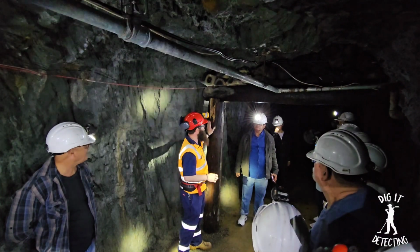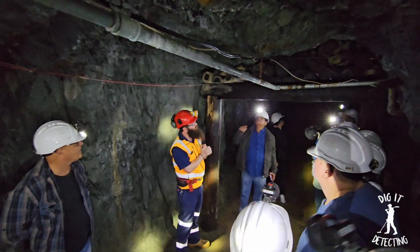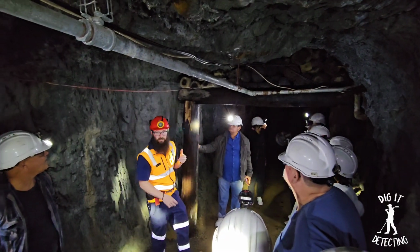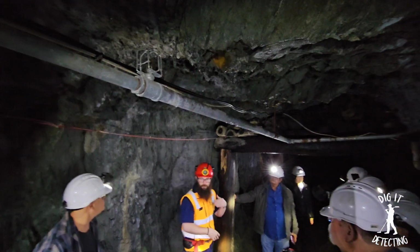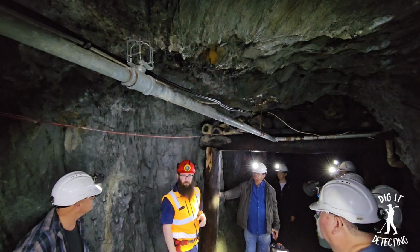I've stopped you here to point out the wooden structure we walked underneath just then. Very important piece of safety for our miners. This is what they used to build whenever they felt the rock was unsafe and they needed to protect themselves. Here in Bendigo we call these timber sets. On different gold fields they go by different names. Over towards Ballarat, they call them talking timbers. But here in Bendigo, we just call them timber sets.